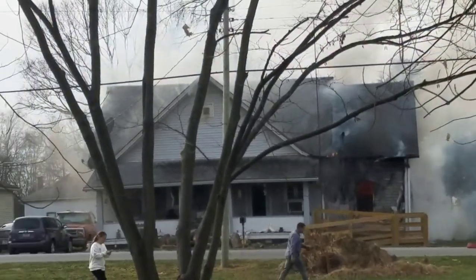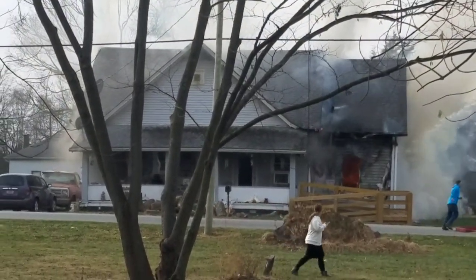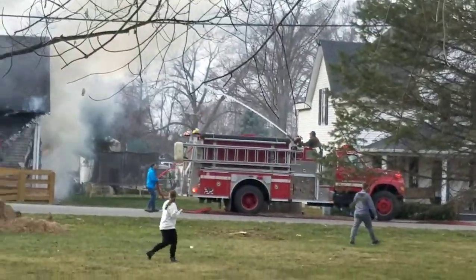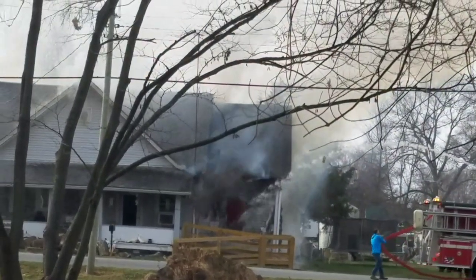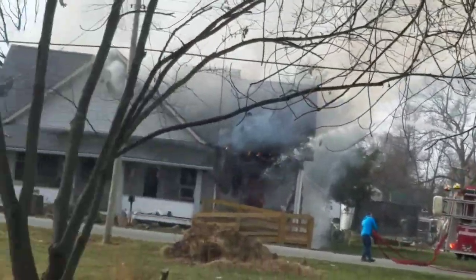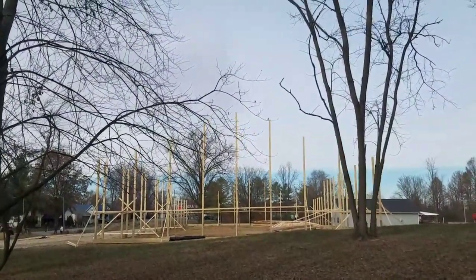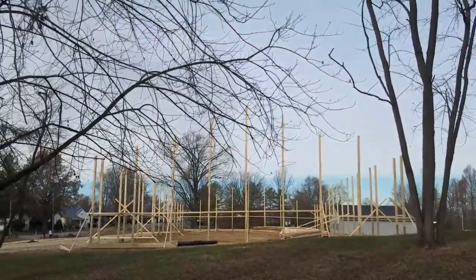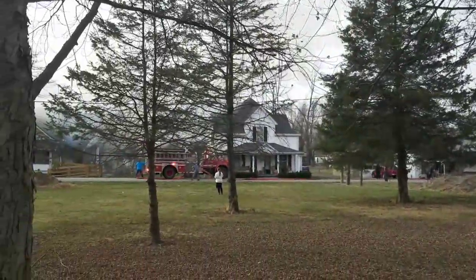This house is going to be rebuilt soon. And as you can see, the future fire department is under construction now. It's getting framed now. So stay tuned for the exploration video coming soon.